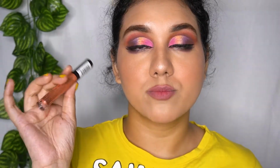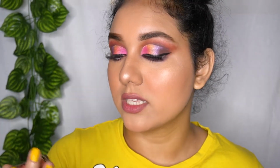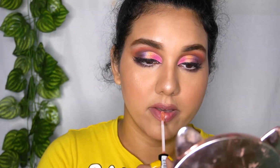Then I'm gonna use my NYX lip gloss, and this is their glitter lip gloss, in the shade Bear With Me, which is a very beautiful glittery coral kind of lip gloss. A metallic lip gloss rather than a lip gloss because this contains too much glitter. If you are not that glitter person, you are not gonna love it.